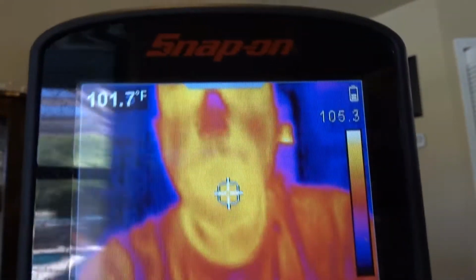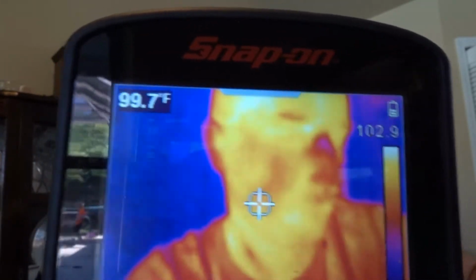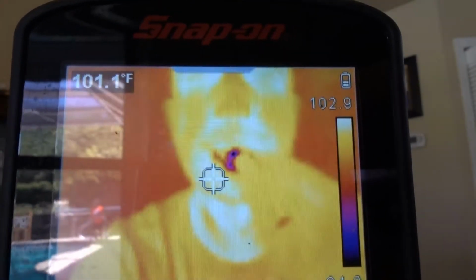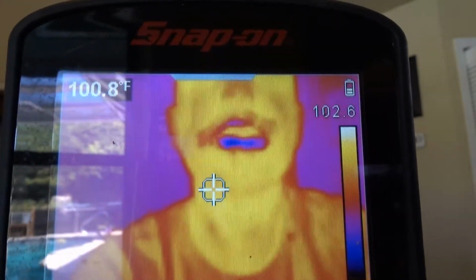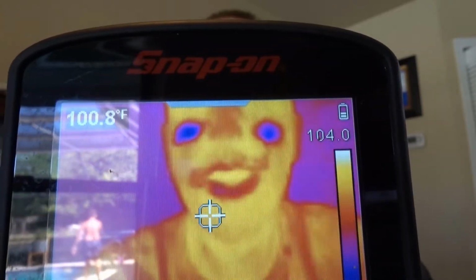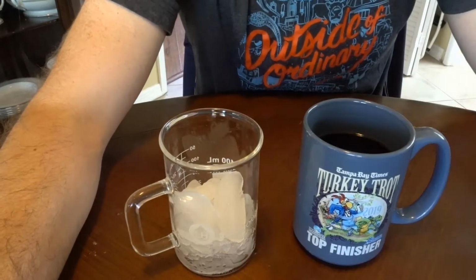So another neat part that we can do with the forward-looking infrared, again, there's me in all my glory, and there I am in the near-infrared. Now what I'm going to do is take a little ice cube and just run it all over the place. Run it on my lips there as if it's lipstick. Maybe put some here underneath my eyes. So again, I'm just going to cool that part of my body down. You can see that it shows up in the near infrared, not in the visible. So here we are in the visible.